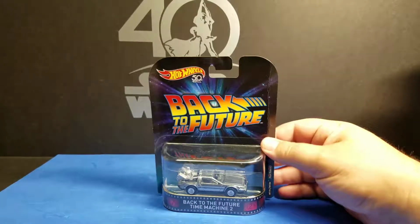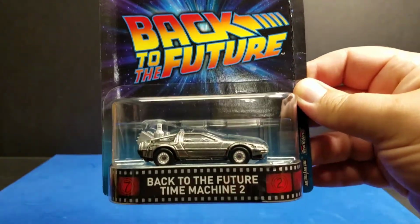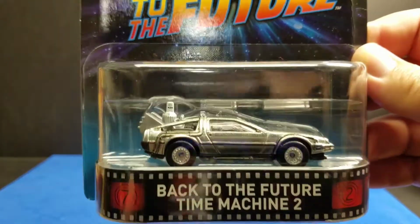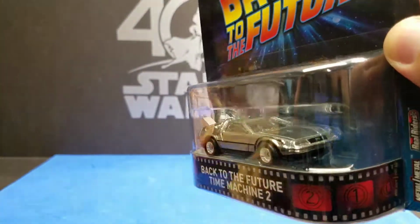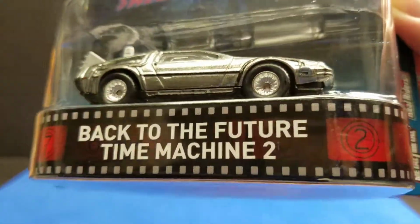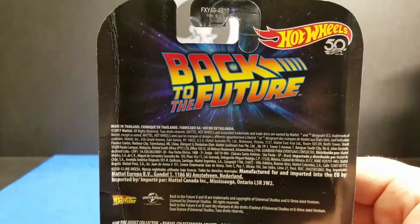And then our last non-Star Wars item is this 50th anniversary Hot Wheels Back to the Future Time Machine. This is one from Back to the Future 2. It has Mr. Fusion on the back. You can kind of see it there. So this is really cool. Diecast metal. Big fan of Back to the Future also, so this is really cool. Really entertaining movie.